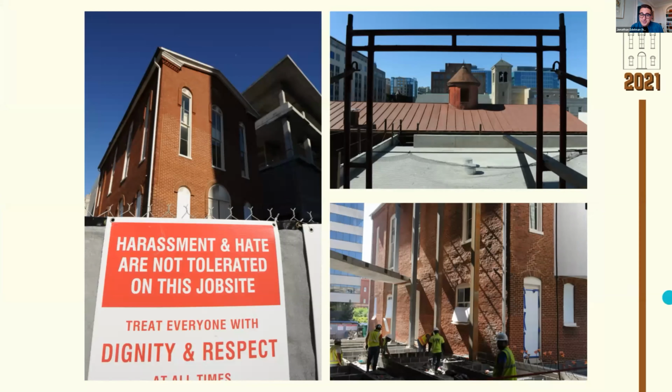So in the meantime, construction continues, both on restoring the synagogue and building a new museum around it. And we hope to be able to welcome you all in once we're done, likely in early 2023.